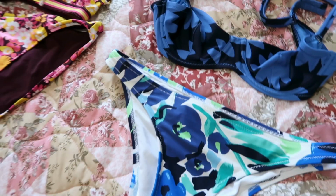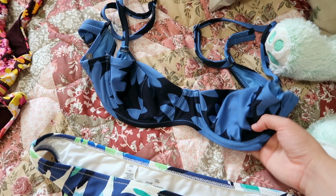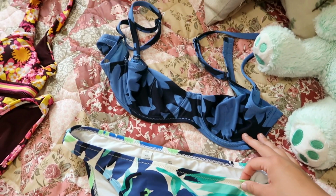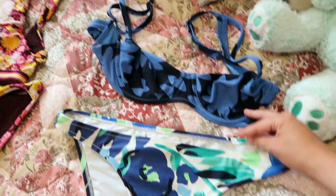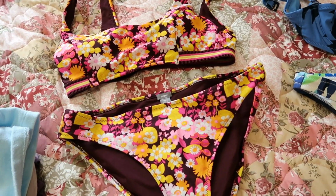So I'm so happy. I have this blue floral one, and I know this style of top is really popular right now, and I love it because it is smaller, so I always tan in this swimsuit to get the least possible tan lines, and I just love the colors on it. This one is also floral. If you can't tell, I love floral. I have a floral swimsuit, floral bedspread, floral backpack, everything is just floral.